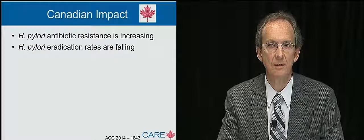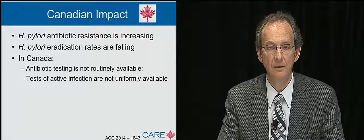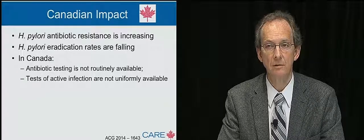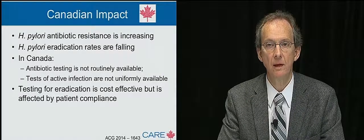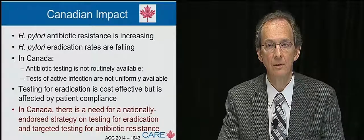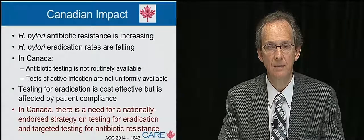And so I think if we look at this from a Canadian context, we have to say that H. pylori antibiotic resistance is increasing. H. pylori eradication rates are falling. And in Canada, antibiotic testing is not routinely available, and tests of active infection are not uniformly available. We need therefore to consider that testing for eradication is cost-effective, but is affected by patient compliance. And I think in Canada, there is a need for a nationally endorsed strategy on testing for eradication and targeted testing for antibiotic resistance.